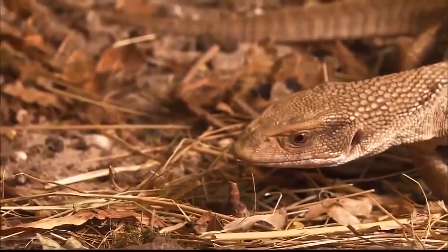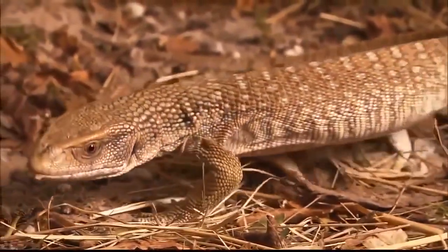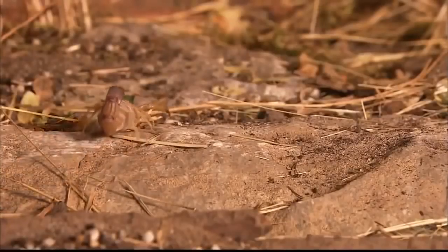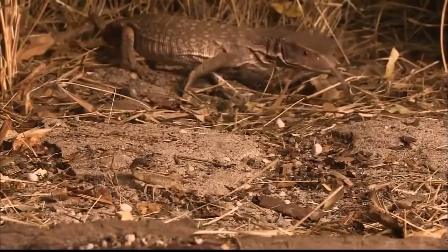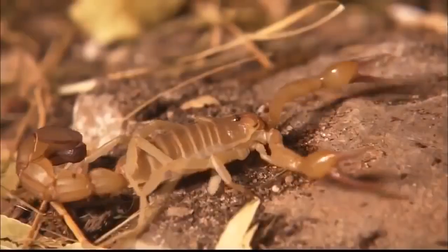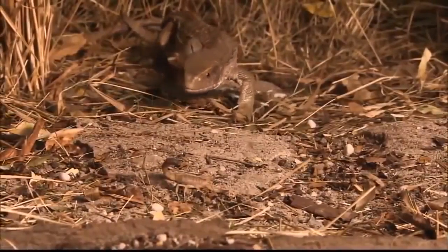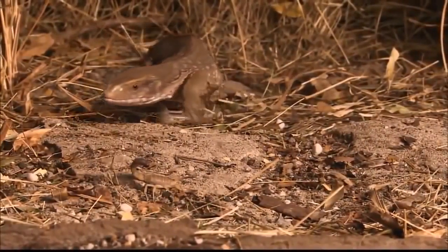The scorpion is deadly, but it can't outmaneuver a predator this large and agile. Its only hope is to stop running and hide behind its camouflage. Evolved to perfectly blend into the background, the scorpion is rendered invisible. Only inches away, the lizard still can't make out its prey.